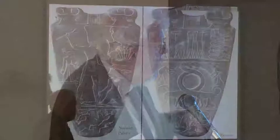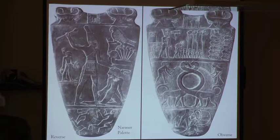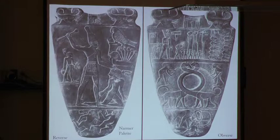And that central circular feature over there represents the area where the mixing of the minerals and the preparation of the cosmetic would take place, and then it would be applied to, well, not to elite people, because these objects seem to have been made for temples, early temples. These were objects dedicated to early temples and intended to placate and please the deity of whatever particular temple it was.